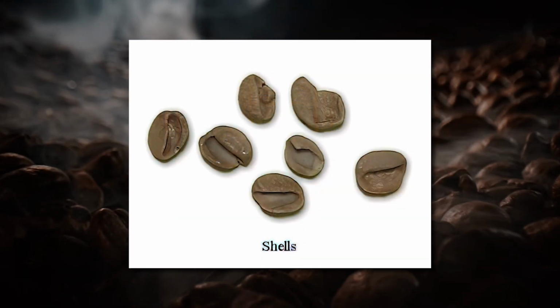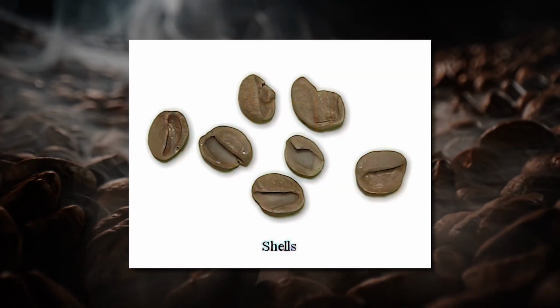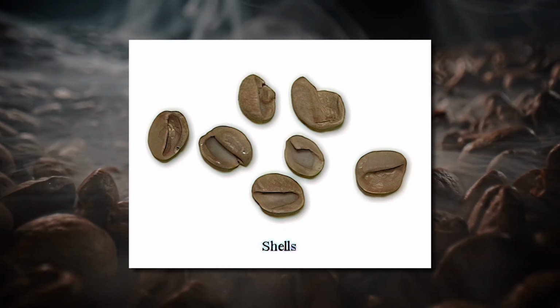Another one is, they call it shells in English, but in Spanish it's caracole, which is like a seashell. Sometimes they call it an elephant ear. And basically it's a hollowed out bean. And that happens because of mutation. And it doesn't affect the flavor at all. It just doesn't look pretty. So those get screened out too.